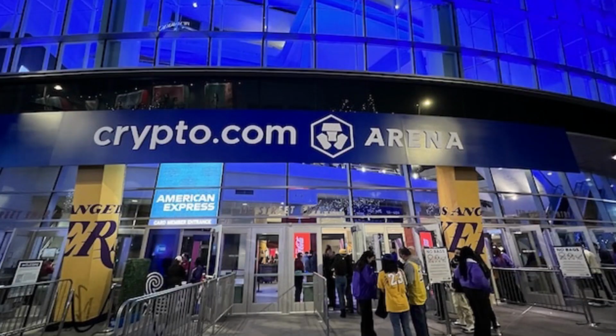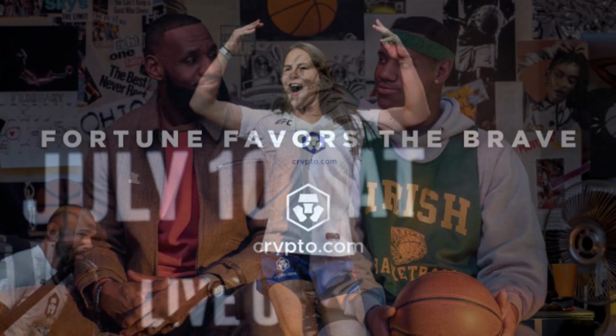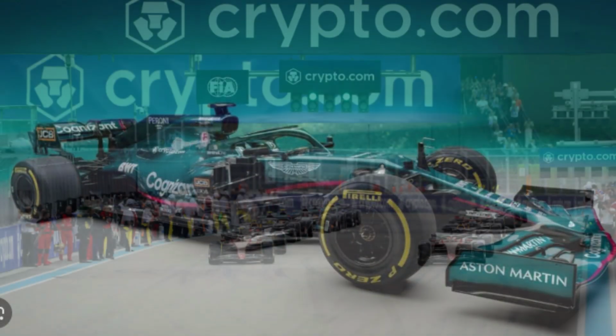They have more regulatory licenses than anybody else out there at this point. They bought the Staples Center. They turned it into the Crypto.com Arena. They're patch partners with the Philadelphia 76ers, which I'm a fan of because I'm from Pennsylvania. They have the largest partnership ever with the UFC. They've partnered with LeBron James. They had that classic Matt Damon ad back in the day. They've partnered with Aston Martin. They've partnered with Formula One.